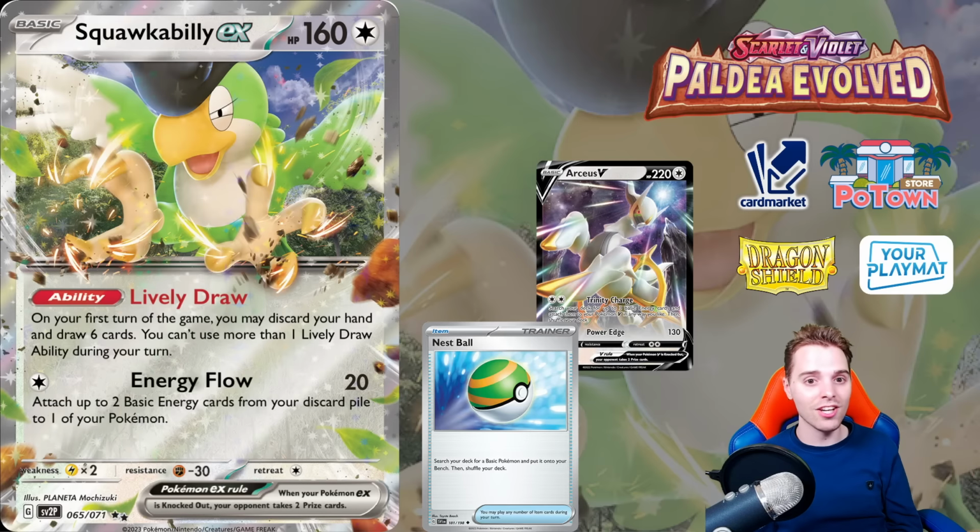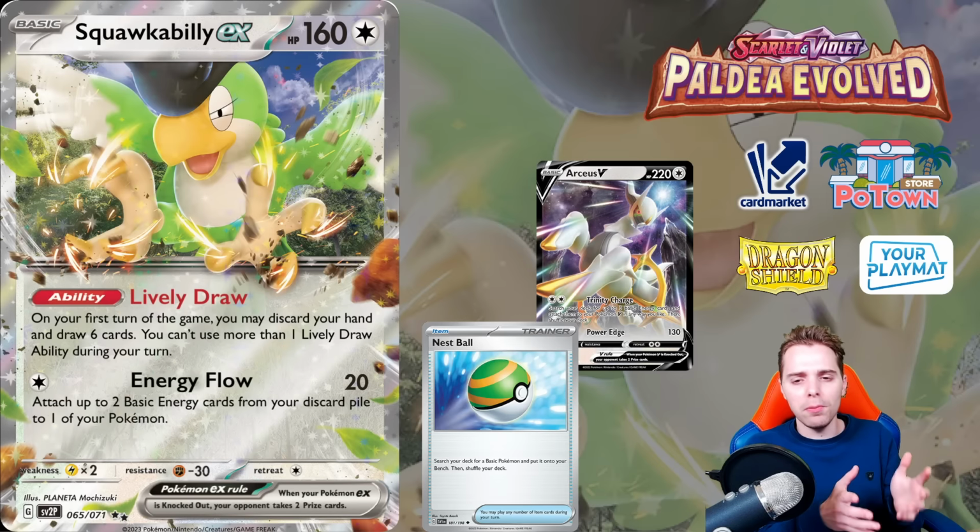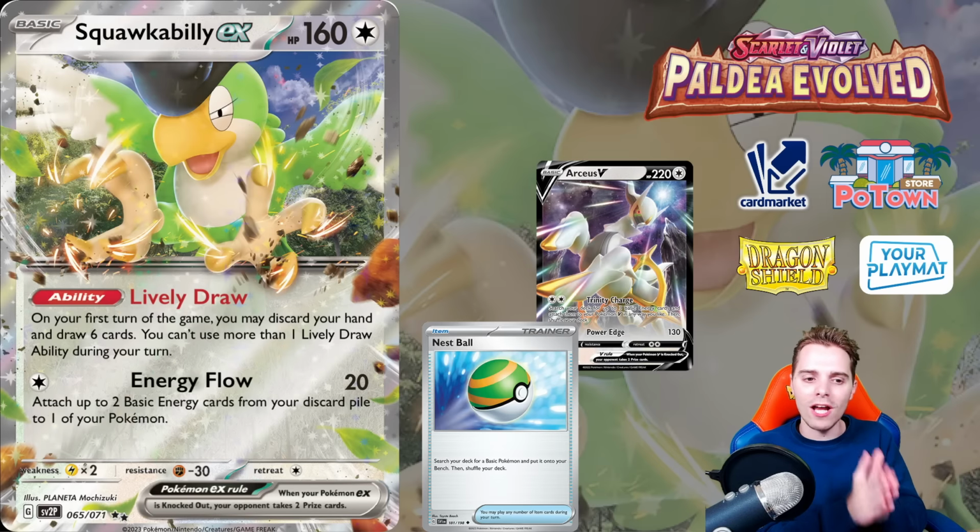If you start with Squawkabilly, and this is a thing I should note here, it is not bad, because on your first turn you can instantly utilize its ability. So that means, oh, I had the Dennis start. Oh, I had Luminion start. All of these coming into play effects were bad if you started with them. Squawkabilly, not that way. Very strong card, but only works on the first turn of the game.